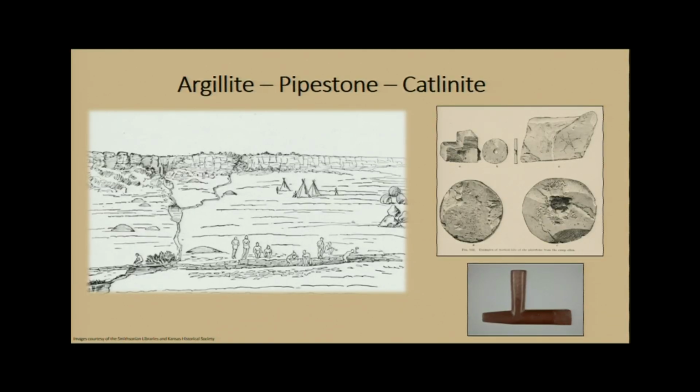All right, so now I want to talk about a different stone. We're moving away from stone tools, and that is argillite, more commonly known as pipestone or catlinite.